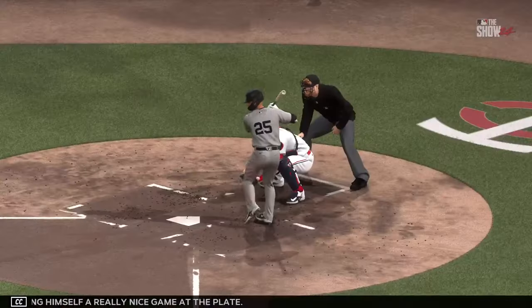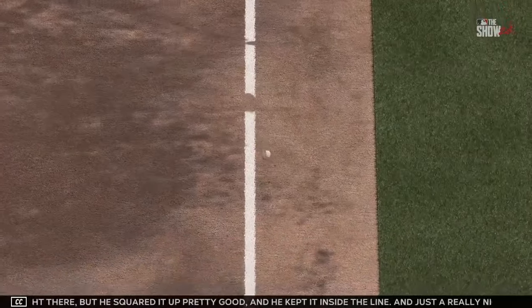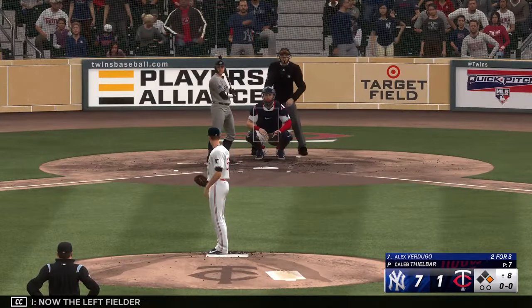Maybe a little out front of the pitch right there, but he squared it up pretty good, and he kept it inside the line. And just a really nice job on the other side by the defense to hold that to a long single. Now the left fielder, Alex Verdugo.